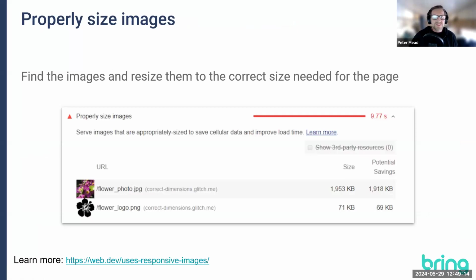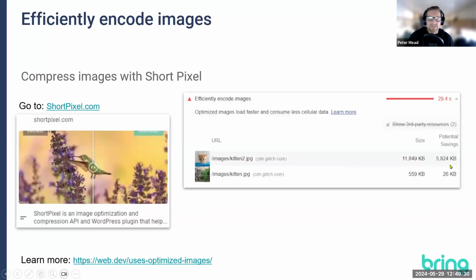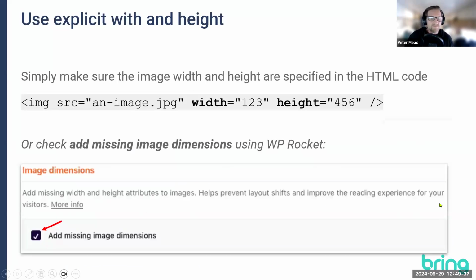Properly sizing images: resize them to the correct size needed for the page. Again, this is coming from PageSpeed Insights, this tool that Google gives you. You can look at that. It's pointing out which of the things that are wrong need to be fixed. You can compress your images with ShortPixel, which is sort of an old thing, but it's really, really good. Use explicit width and height on an image. And here again, as I said, add missing image dimensions.